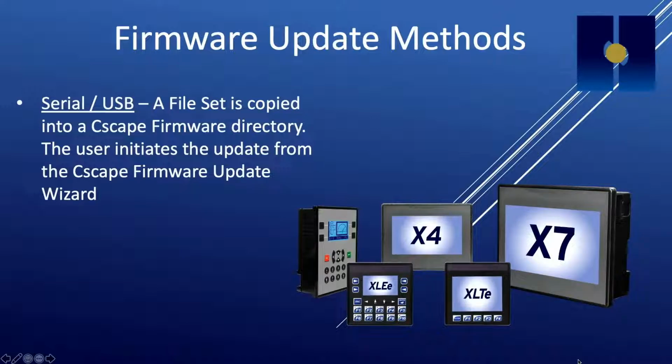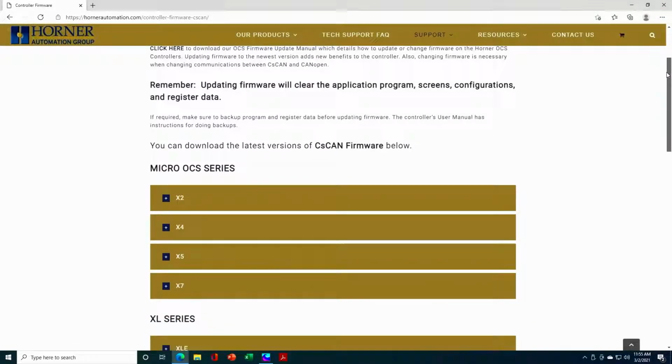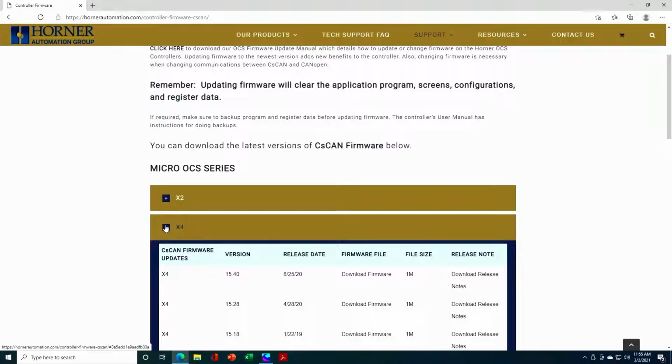So let's go ahead and kick that off right now. As always, when we are updating the firmware in a controller, we need to start from the controller firmware page on our website. We're going to be updating an X4, part of the Micro series, so we need to scroll down just a little bit, expand this section.